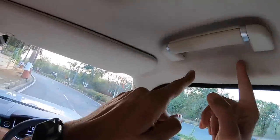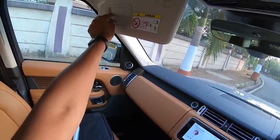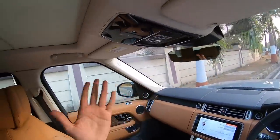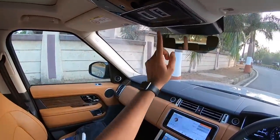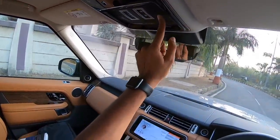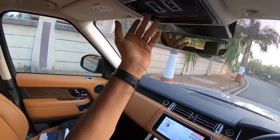Handle over here. Usually, cars don't get a handle over here. And the same is the case over here as well. Three LEDs along with a mirror, along with twin sun visors as well. Meanwhile, you can see there are a lot of controls over here, right? Now, this is actually the control for the sun blind over here. This is to open the sunroof. This is for SOS. This actually opens, and this is an SOS thingy over here. This is again for some tool stuff.